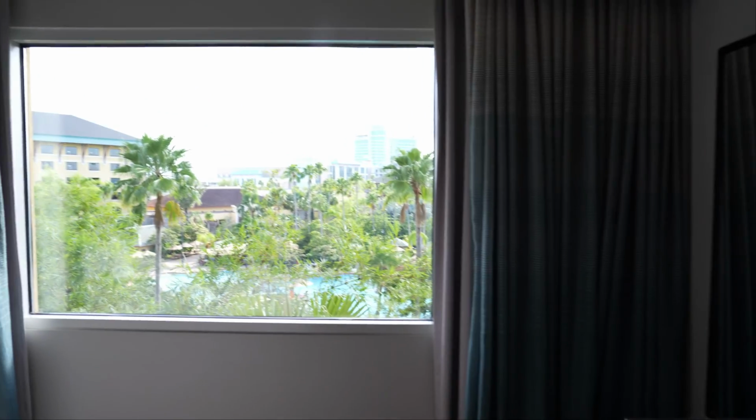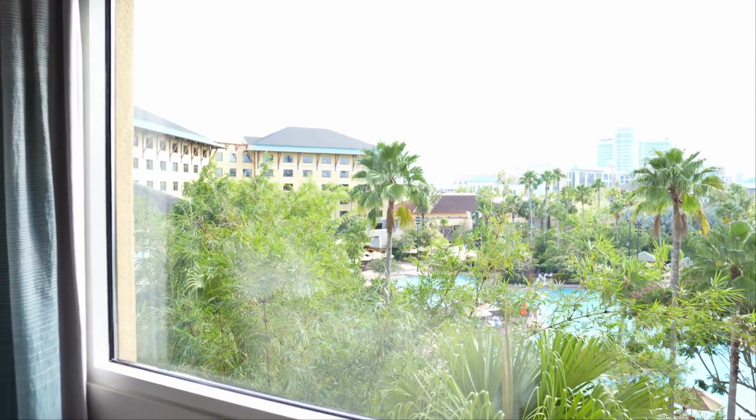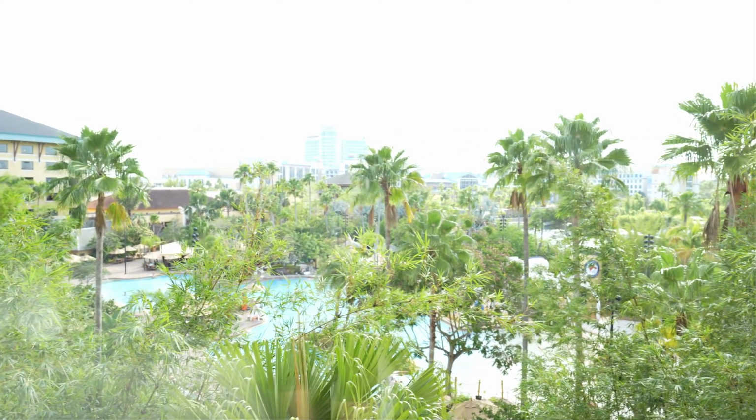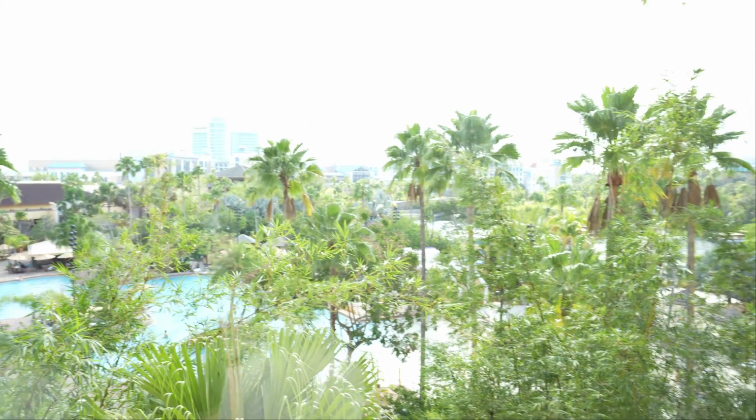I really love how big the windows are in both the living room and the bedroom. Lets a lot of light in. Can hear the music from the pool, but very, very slightly. I think if you had TV on or you were sleeping, you probably wouldn't even notice it.